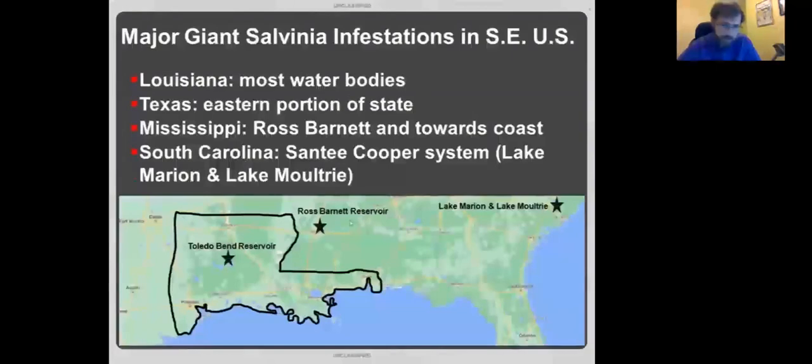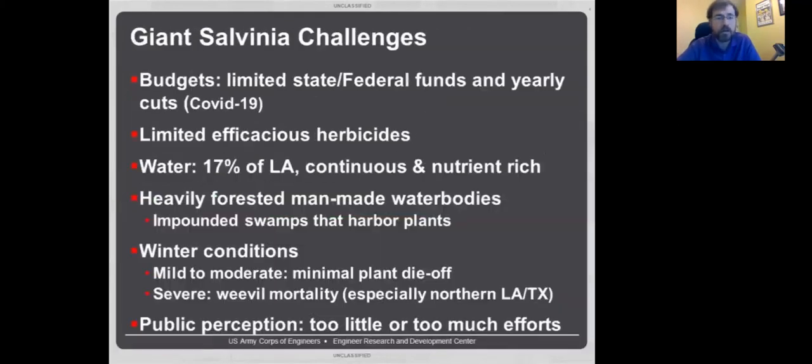So as I said, it started off in Louisiana. Besides the initial population that was found in South Carolina that was initially eradicated, but Toledo Bend Reservoir, which sits on the Louisiana and Texas borders, where everything's spread over in West Texas, a lot of the core reservoirs and other state lakes, into pretty much every water body in Louisiana, both natural and man-made. We're talking about Lake Pontchartrain, the coastal marshes, even at times Mississippi River, and so forth. And then it's spread along the Gulf Coast in places like Ross Barnett Reservoir in Jackson, as well as the Lake Marion and Lake Moultrie system of Santee Cooper, which I'll talk about later on.